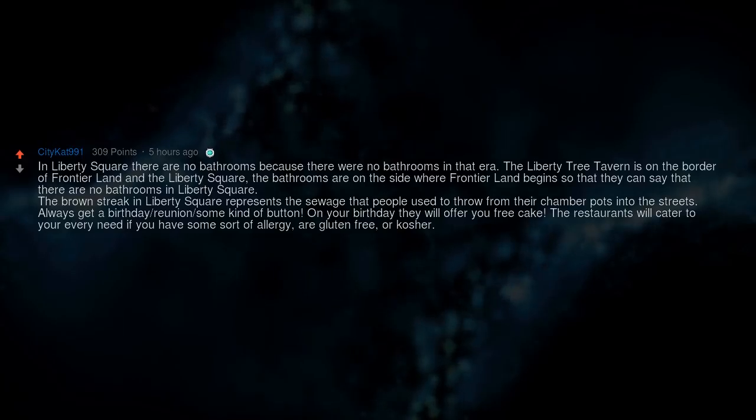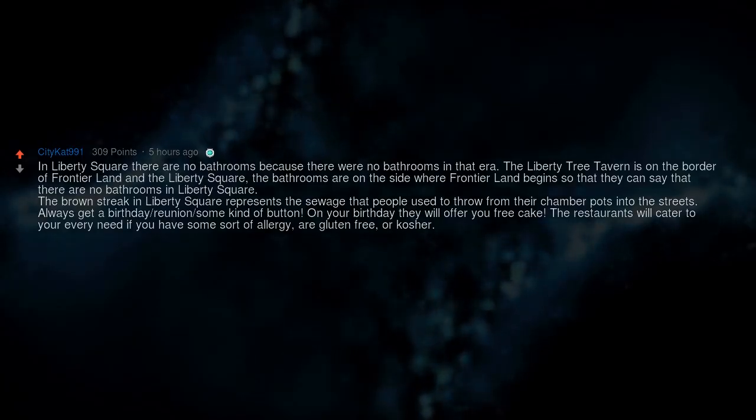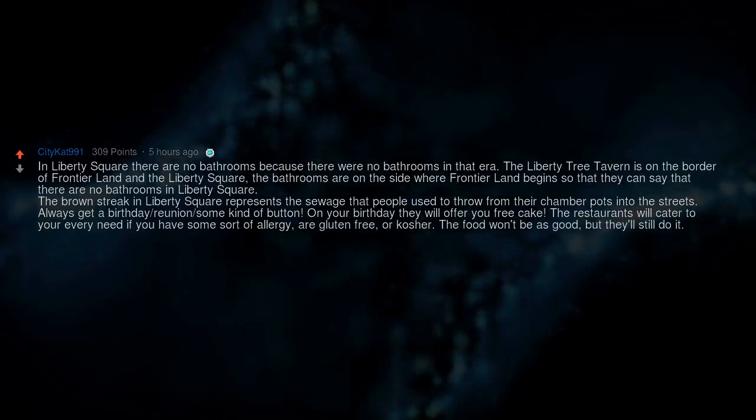Always get a birthday or some kind of button. On your birthday they will offer you free cake. The restaurants will cater to your every need if you have some sort of allergy, are gluten-free, or kosher. The food won't be as good, but they'll still do it.